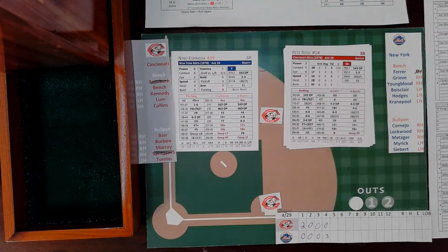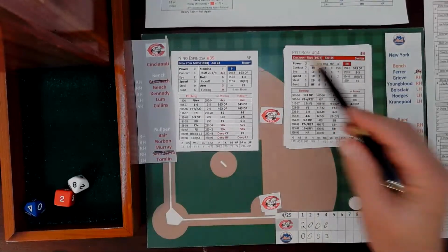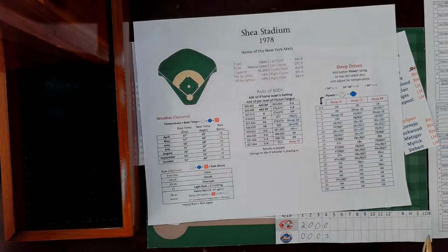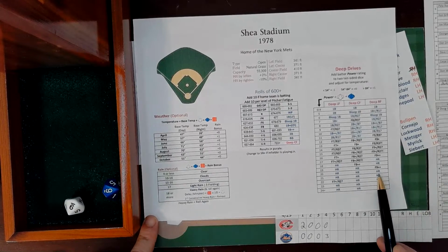Here's Pete Rose. 284, and Rose switch hitter batting left. 284 is a deep drive to right field for Pete Rose. His power is a 2. So not a whole lot of power, but you never know. That's a 18. Added to the 2 is a 20, and that's gone. Pete Rose just hit a home run, a 3-run bomb for Pete Rose.